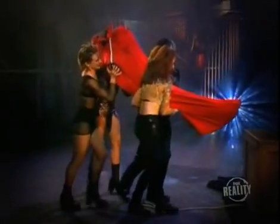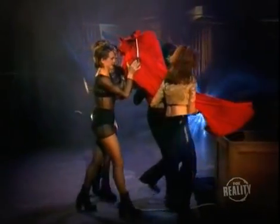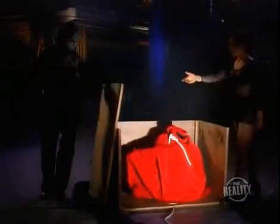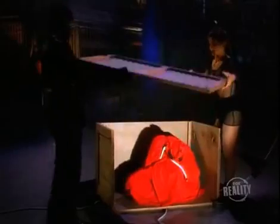How did he do it? Like we told you, this one's pretty complicated. To help you understand, here's a better look. We saw the assistant being placed into a large red bag, which was tied at the top. What you didn't realize is the bottom of the bag has a zipper. She's unzipping it right now.